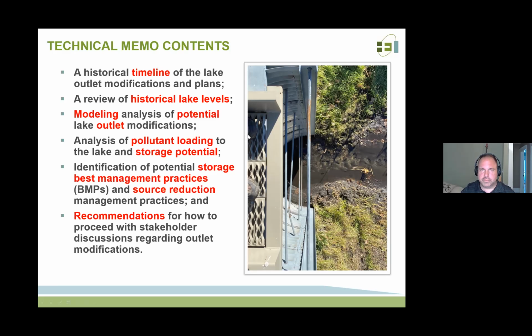We also identified some potential storage within the watershed of the lake and some places for source reduction. That's a fancy way of talking about things like cover crops and field management for agricultural areas. And then we also came up with some recommendations on how to proceed with the outlet modifications to the lake.